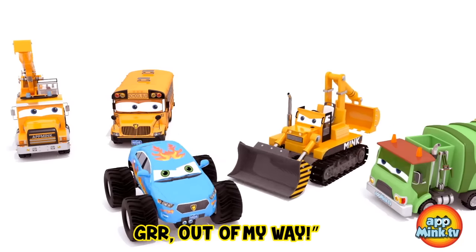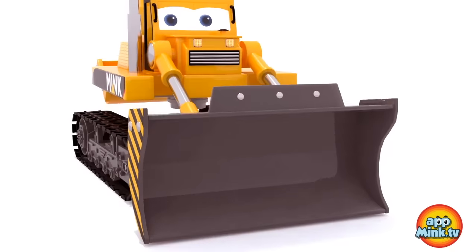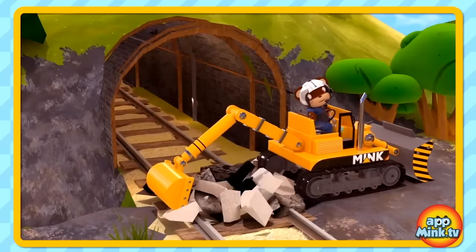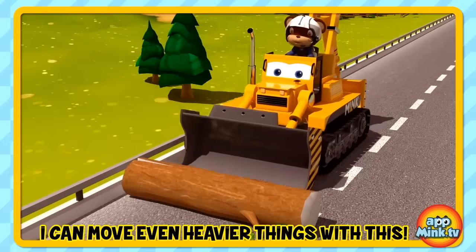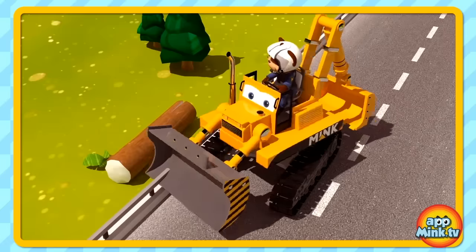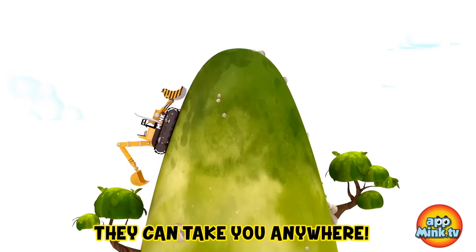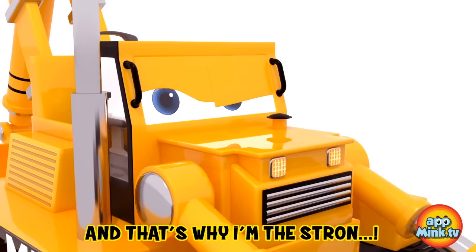Grr, out of my way. Hey, wait! Kids, if you want to be cool, you've got to be strong. Look at my strong arm. I can dig holes and move heavy things. And look at my strong blade. I can move even heavier things with this. Or lift them like they're nothing and turn and place them anywhere. Tires aren't cool. Treads are much tougher. They can take you anywhere. And that's why I'm the strong.